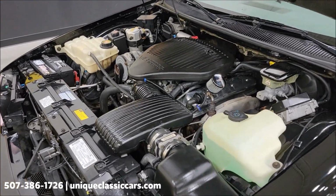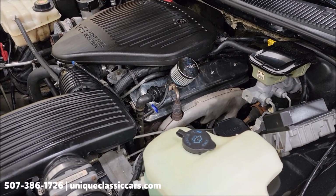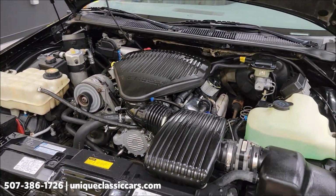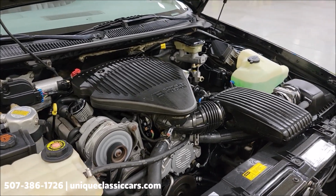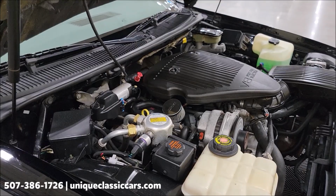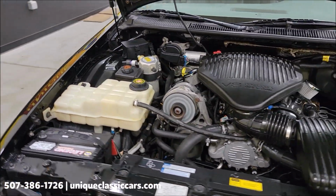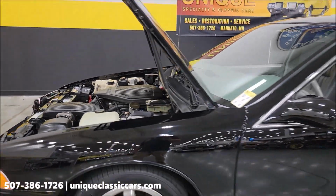There's an LT1. Oh, dress up with valve covers on there. Polished ones. Again, 350, so 5.7 liter LT1. Power steering, power brakes, AC. Fun sedans, 1996 Chevrolet Impala SS.